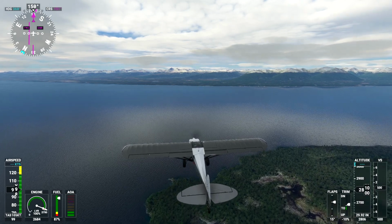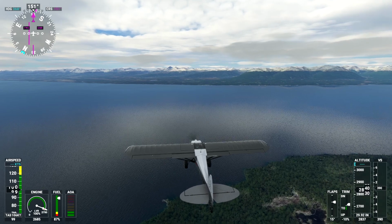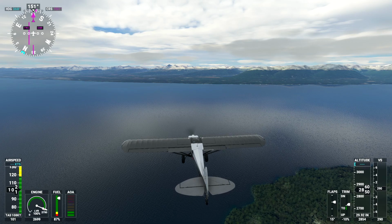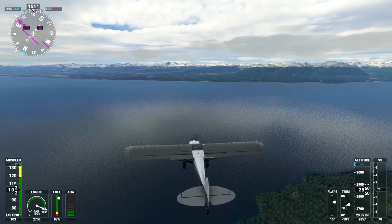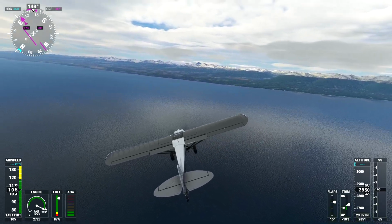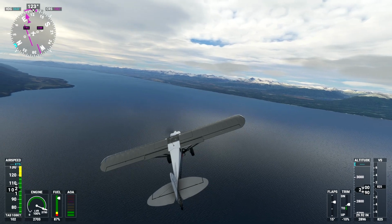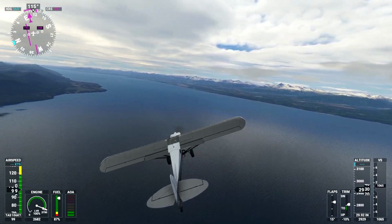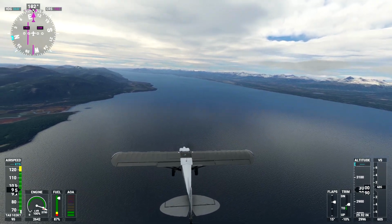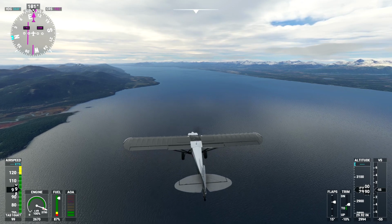Still waiting for our Lord and Saviour Purple Line to tell us when to turn. I would have turned already if I was just doing it according to my own reconnaissance. Here we go. We're 102 for 2 minutes 10. Reset our clock.